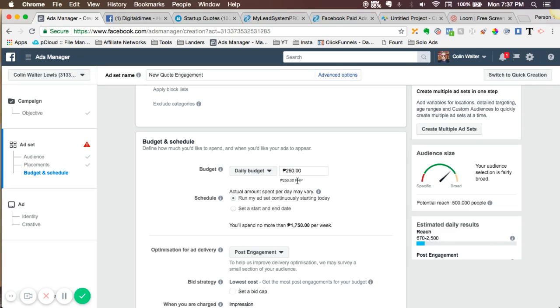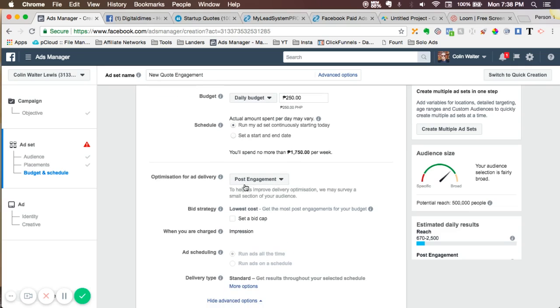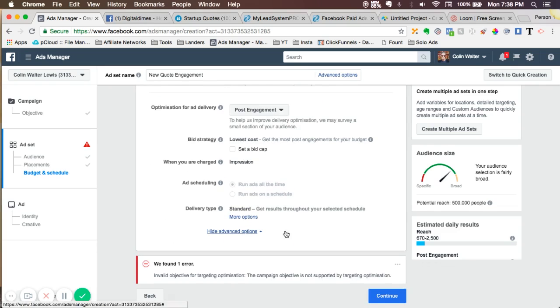So 250 pesos is actually $5. You can do this when you want to schedule and run the ad. You can obviously set a start and an end date, and you can run the ad between particular hours of the day in your relevant country. But I'm just going to run this ad continuously, starting from the day. And obviously, the objective is post engagement.